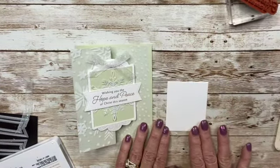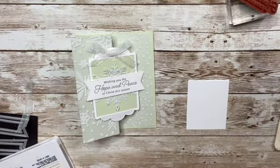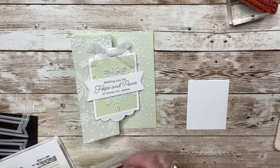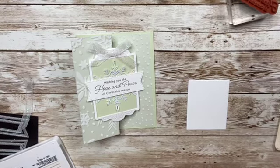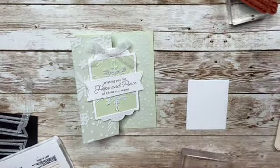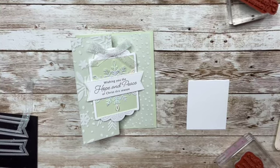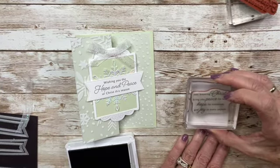All right, so now I have this white piece that was in the center of this. We're not going to let that one go to waste this time. I'm going to take my sentiment. Let's see, which one did I use? Yep, this one right here. I'm going to add it to this white label in that same Gray Granite. So the only two inks I've used on all of these cards are Gray Granite and Evening Evergreen.